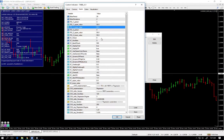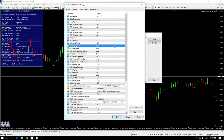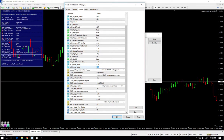Moving down next is value charts. Value bars to check, I put it at 50. For this, I'll put it at 500 because I wanted to see at least one pair of glasses on the chart. Everything else will stay the same. We don't want to mess with any of this. The one thing you can mess with is down here, upper value, lower value. I'm going to change it to 5 and -5, and we'll see what we get on the charts.